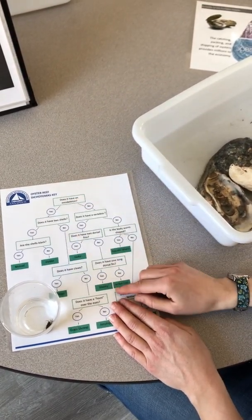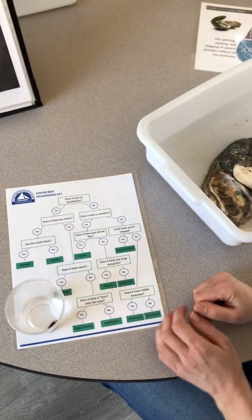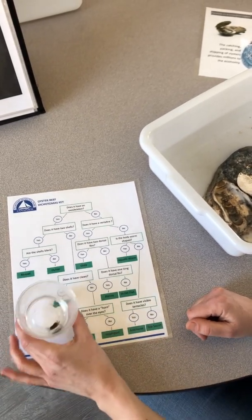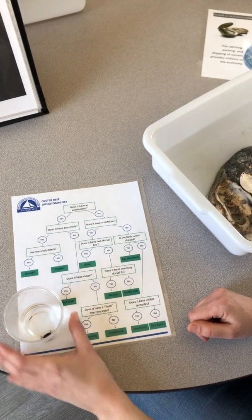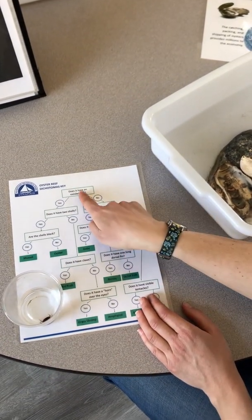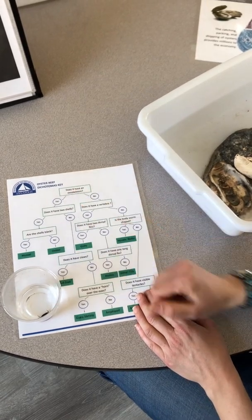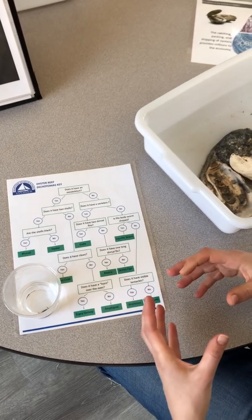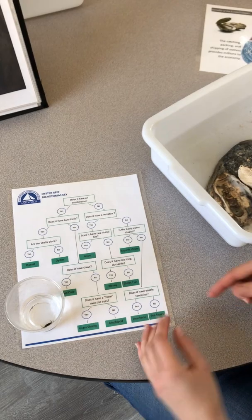So this dichotomous key that we have is for looking at oyster reef critters, the animals that live in and among those oyster shells. So to identify this little guy, we want to ask ourselves these questions. And we always start at the top, at the beginning. The first question here is, does it have an exoskeleton? If you think about an exoskeleton, something hard on the outside, kind of like a shell, or like our skeleton, but on the outside.